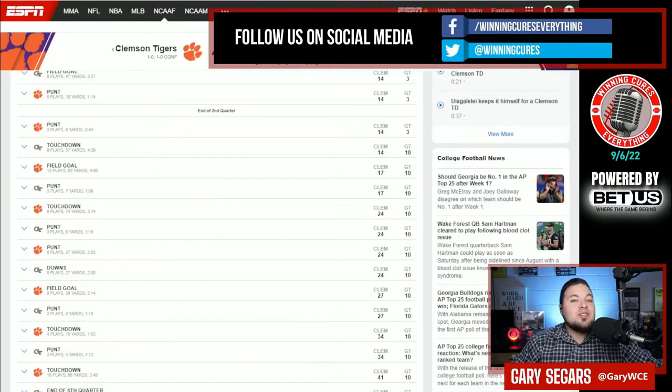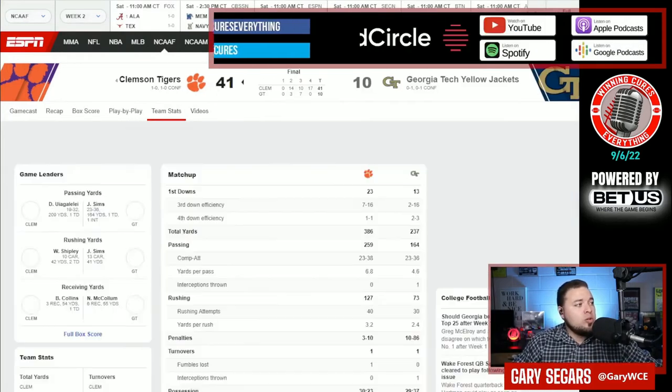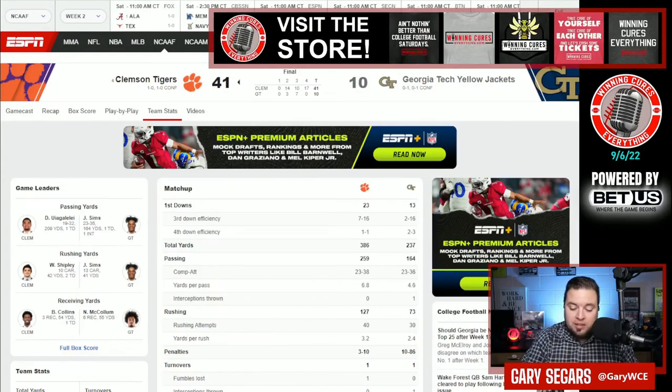There are still offensive issues at Clemson. We will say that. Georgia Tech, pretty bad. I mean, just looked really bad. I don't even know what to say. 237 yards. And yes, part of this is the fact that Clemson's defense is light years ahead of them, right? Their defense is awesome. But, man, this was bad.